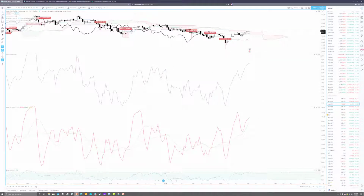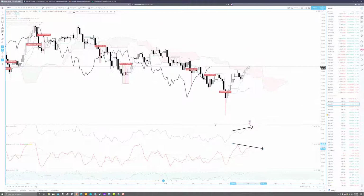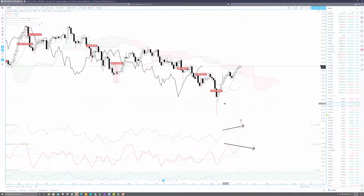We're only at 61 on the RSI, so this is not in neutral territory, but it's relatively neutral. What's happening here is we have this bearish divergence on the Aussie yen, and that divergence is occurring right as price is having trouble crossing above the top of the cloud. So this is very much a resistive condition.